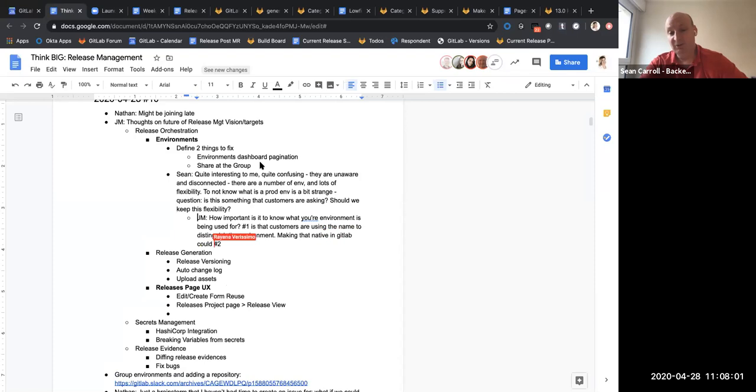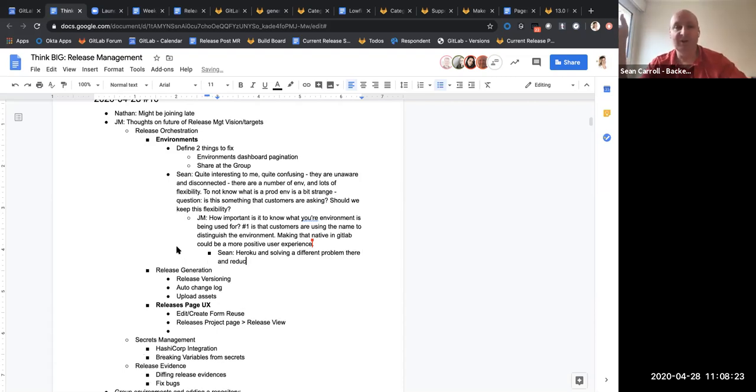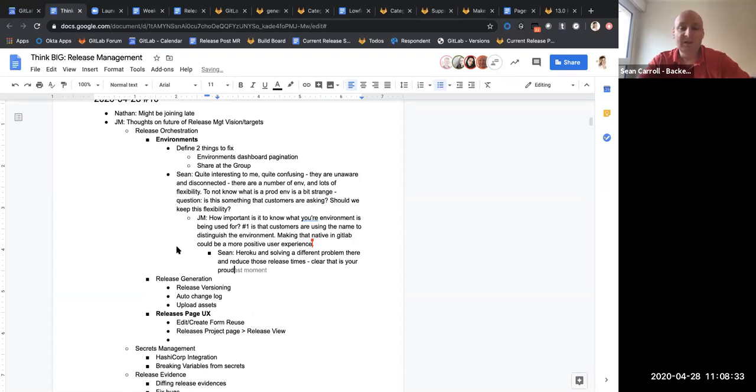Mm-hmm. Yeah, again, comparing to Heroku, they have these environment pipelines, as they call them, where this is your production environment, and then you might have a staging environment that directly feeds into the production environment. It's solving a different problem there. What they're solving is compilation of assets and reducing the release time. But it's really clear that this is your production environment and these other environments are peripheral to it, or might even feed into it. Again, maybe that's only applicable to a smaller site. And because we're using Kubernetes, we have a different view, but it is a simple approach. It's easy to understand, I must say.